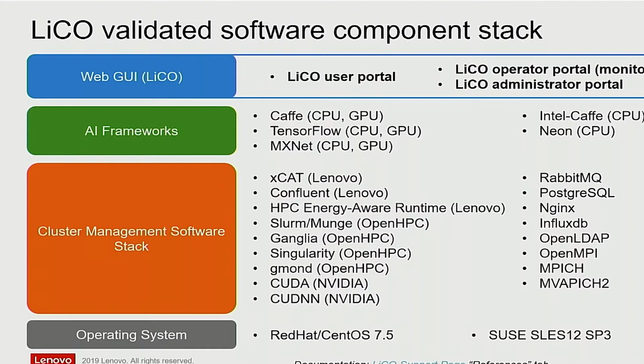In terms of cluster management, we use xCAT and Confluent that we interface with. The LiCO software actually leverages Confluent APIs. xCAT is more for the deployment portion. And then these are the open HPC components that we leverage as well. Currently, we support the Red Hat, SUSE, and CentOS operating systems.